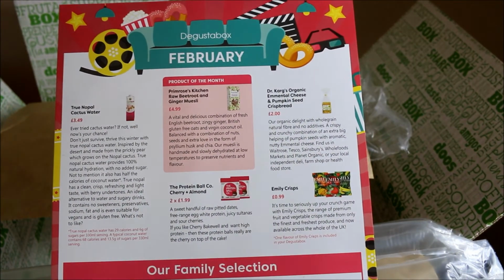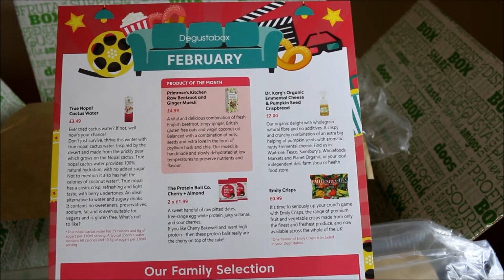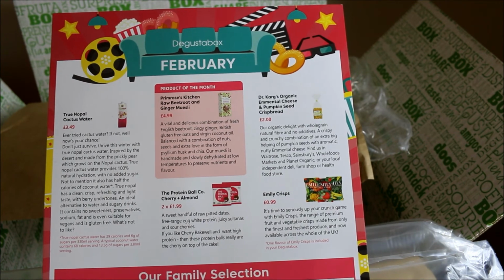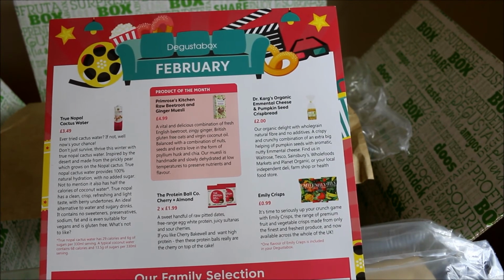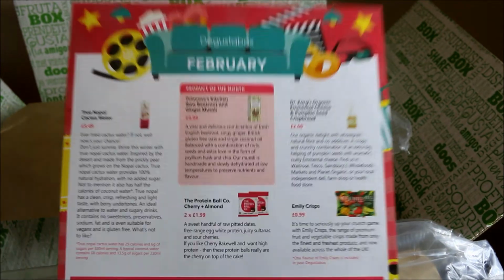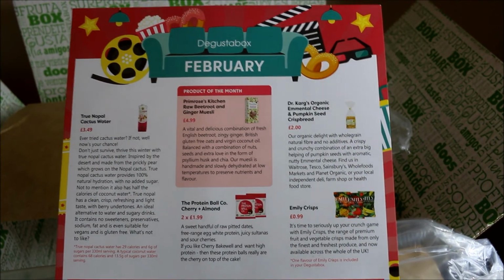So that is absolutely everything in the Degustabox for February. I'm looking forward to trying the muesli, the Emily crisps, the Haribo and the cactus water. I think I've tried the Protein Ball Company's protein balls before and I don't know if I like them or not, I can't remember, but I will obviously be trying these now. It's another good box from Degustabox.